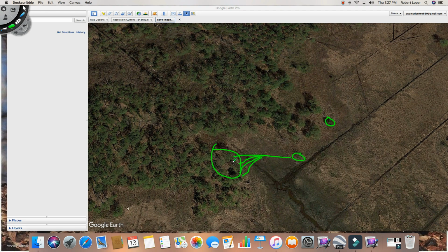But all these trails converging together are just telling me that something's going on here. They're coming in here and out of here. These are probably exit trails. They're so beat down. It could be both, but I don't know. But I'm gonna set up in here tonight.